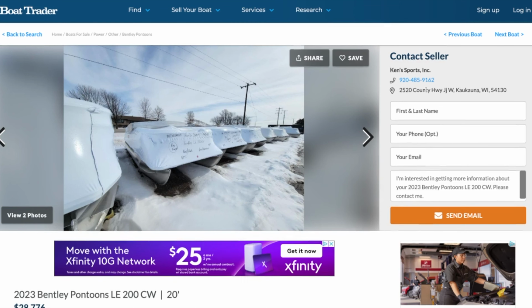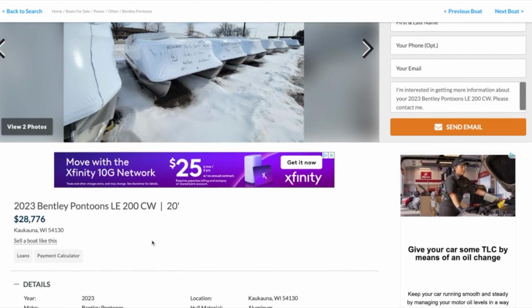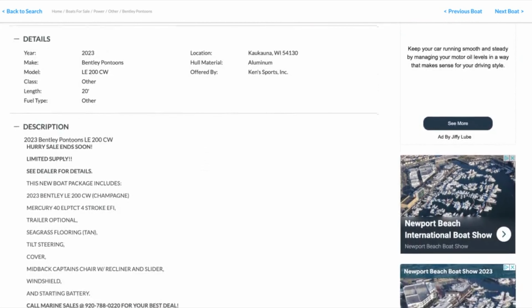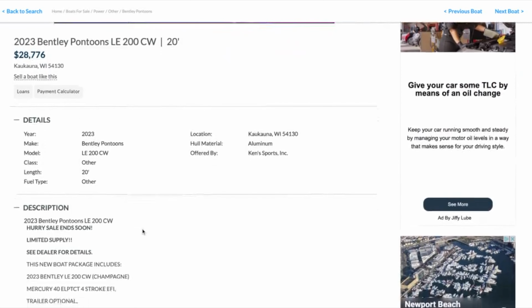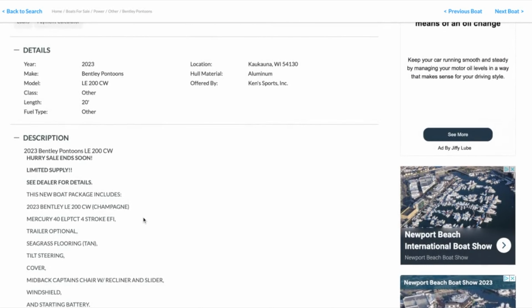Hey, I'm interested in this 2023 Bentley LE 200. I just wanted to know if you had it in stock. And if they tell you yes, then you can reach out to your bank with the information. Now, here, I don't see all the information that I would need, so you definitely need to reach out.